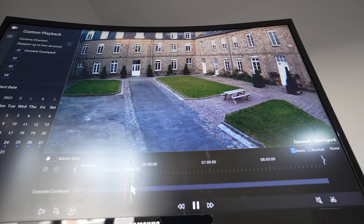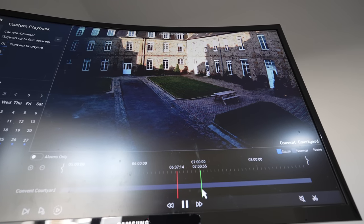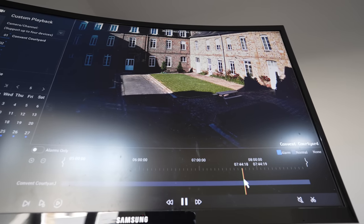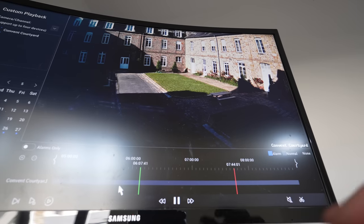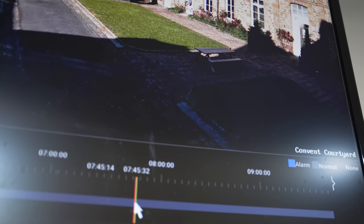Before I forget, we need to check why that door was open. Seven, 7:19, 7:28, 7:38, 7:50, it's open. Right. That's a little bit too early for me to work. Okay, you can see it open there. Definitely windy. It was definitely a little bit breezy this morning. Maybe the door wasn't locked properly, I don't know.